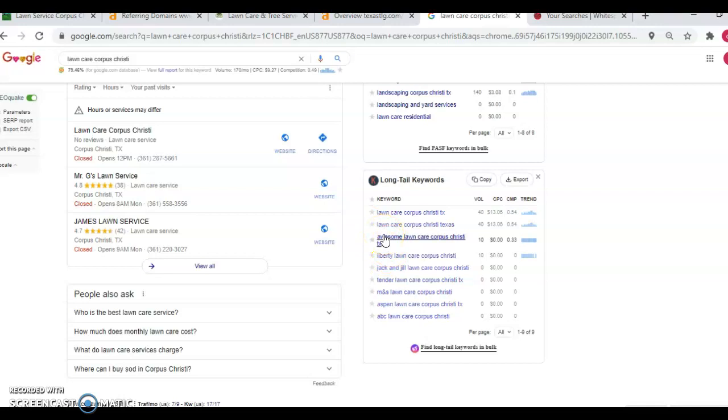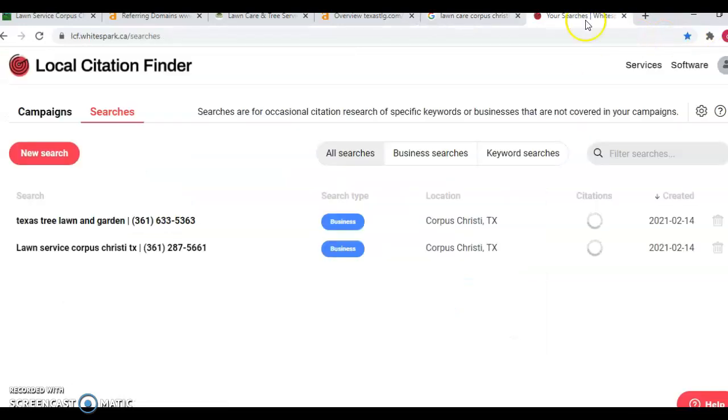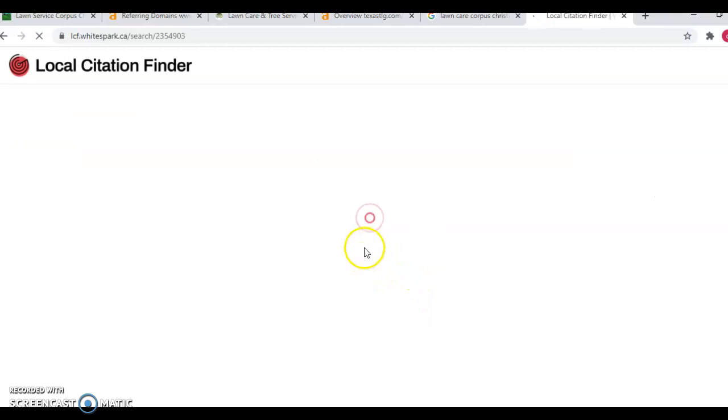Okay, so the way that you would actually get these citations is we're going to hop over into a tool that I call WhiteSpark. It looks like the citations are still running. I'm just going to try and reload the page real quick. Sometimes it's a little slow. But we would hop over into WhiteSpark, and this will tell us the citations that the competitors are using and how many citations they have. It's being a little slow to load right now, but you would just come in here and you would click on your competitor and you would scroll down to see the citations that they had.